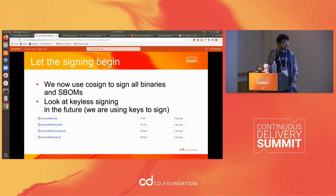So now that we have the SBOM, of course, what we wanted to do was to sign all of the stuff. We started with binaries and the SBOMs. So if you see the image, you will see that we are signing the tar file, and we are also signing the BOM file. At this point, we are using keys to sign them, and of course, that's not a great thing because if you have to manage your keys, that's always a big issue. Maybe that key gets leaked, and then it might become an issue.